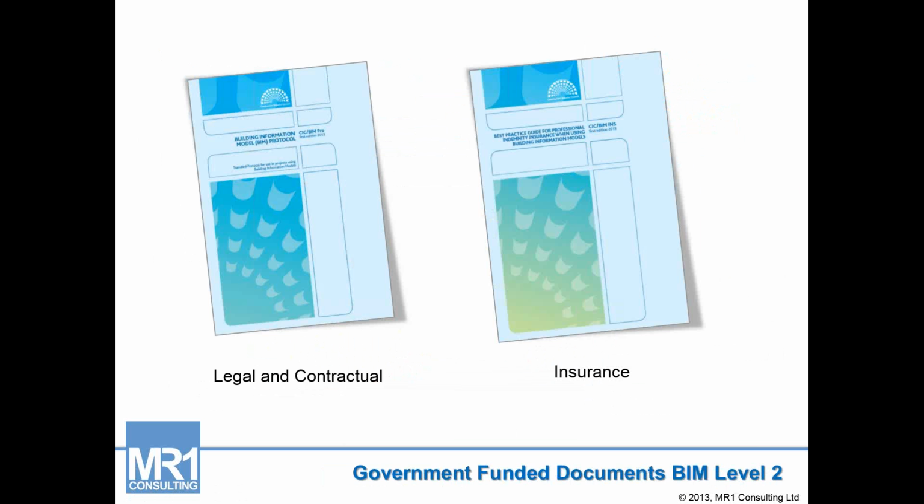I don't want to share my information, you may change it. I can't share my information because my insurer won't let me. Well, the task group has, and the people on the task group that produced this document with the CIC spoke to the insurers, and the reaction is quite an interesting one.